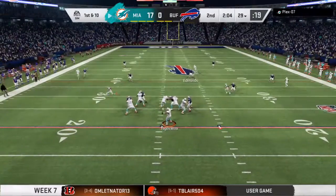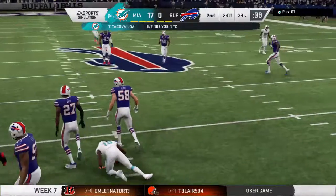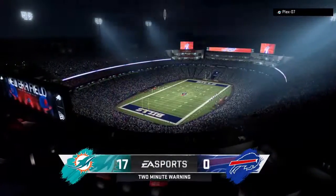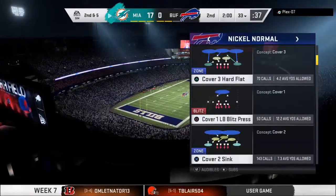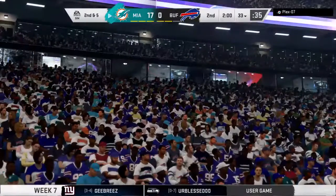They'll come out throwing here to start the drive. Over the middle, complete. It's Grant. 5 yards on the catch there, brings up second down. 2 minutes remaining in this first half of football.